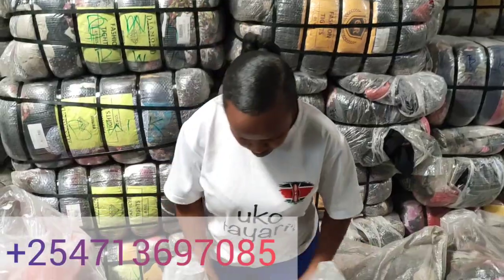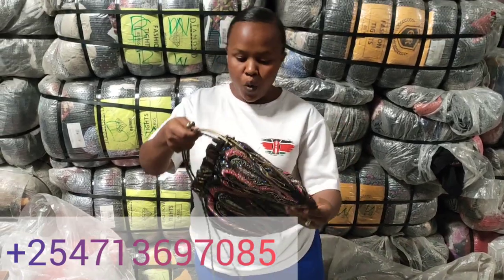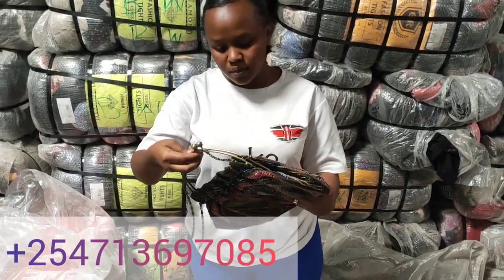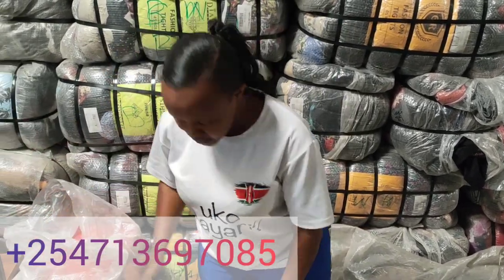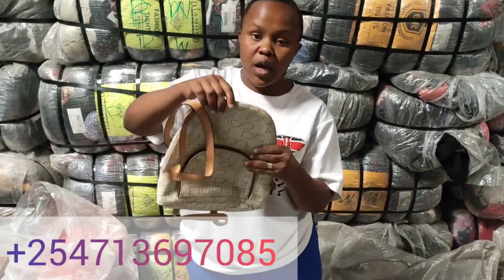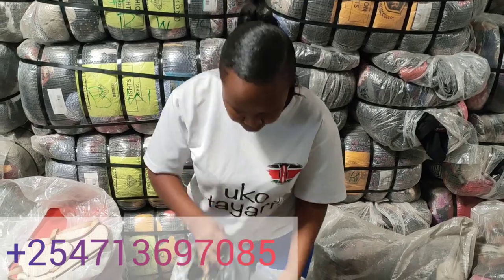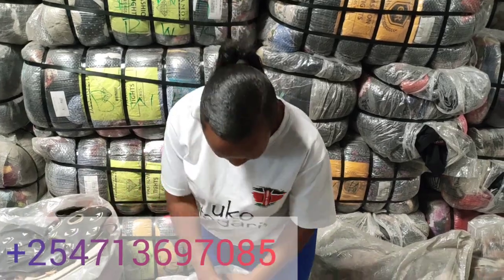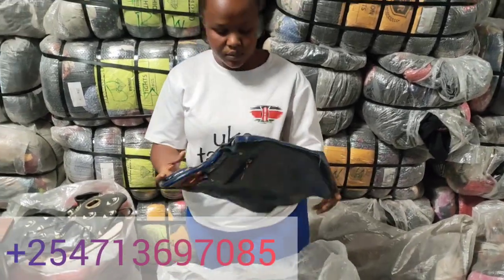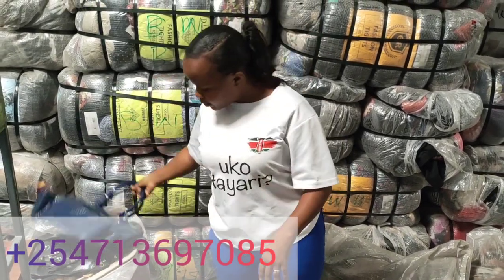Okay. So this is another bale. So I opened this bale before, this bale we're opening. So wow. Look at this. This is so cool. Right? So that bag. We have a monkey bag. Then another monkey bag. Another monkey bag. Oh no, this is a monkey bag.